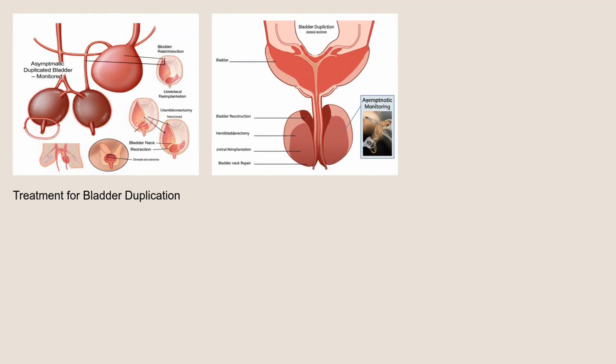Treatment for bladder duplication depends on the specific anatomy, symptoms, and associated complications. Asymptomatic individuals may only require observation and regular monitoring. However, surgical intervention is often necessary to correct anatomical abnormalities, prevent recurrent infections, and preserve kidney function. Surgical options include bladder reconstruction, removal of one bladder, ureteral reimplantation to correct reflux, and bladder neck reconstruction to improve continence. The specific surgical approach is tailored to the individual's unique situation.